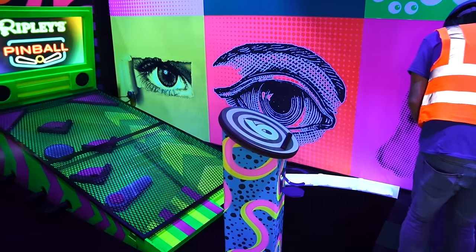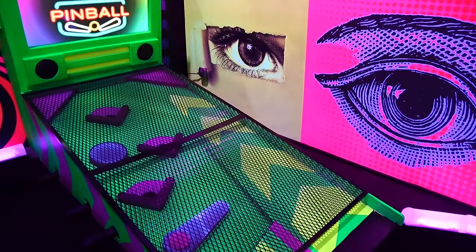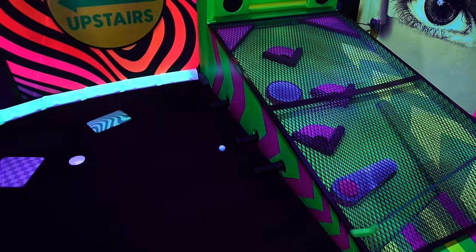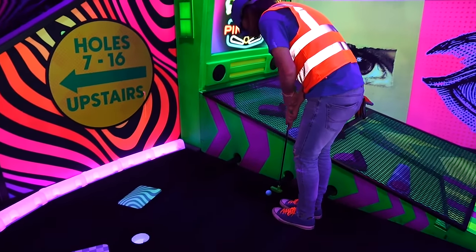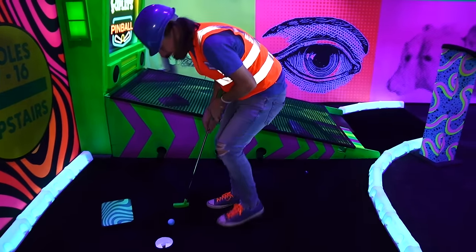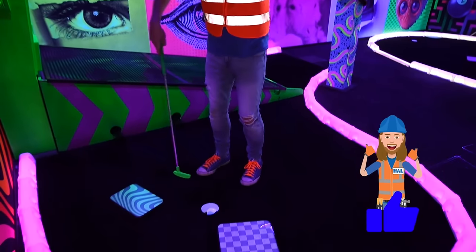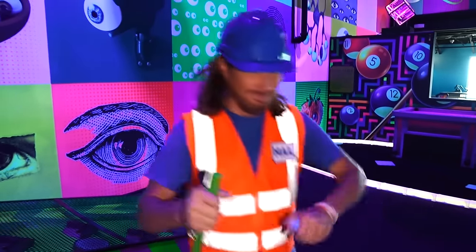Here we go. Pull back the lever and swing. Oh, it came out in the middle one there. Oh, there it goes. Let's see here. One more swing. Oh, so close. Oh, here we go. Oh, we made it. Oh, I love pinball. It's great. On to the next one.